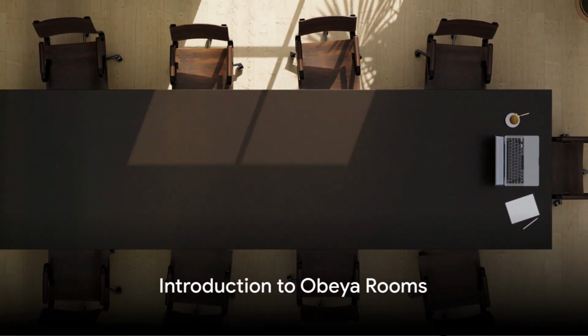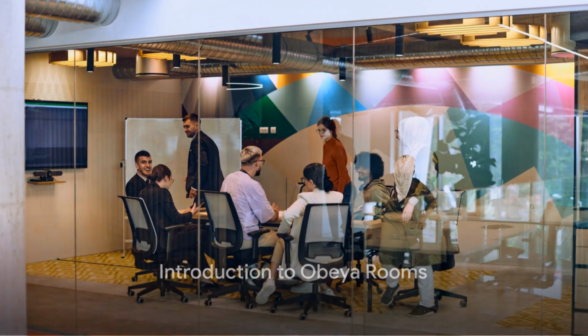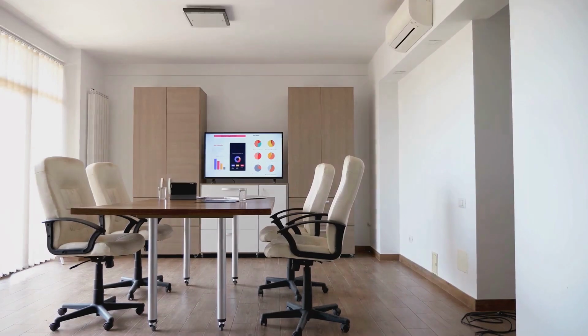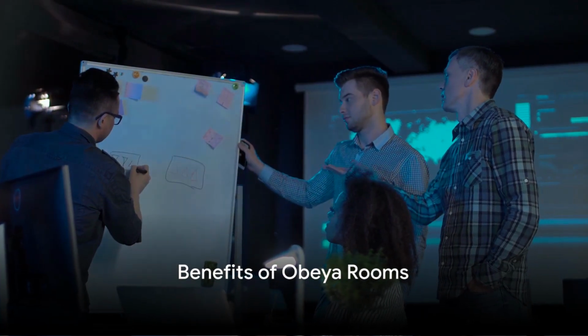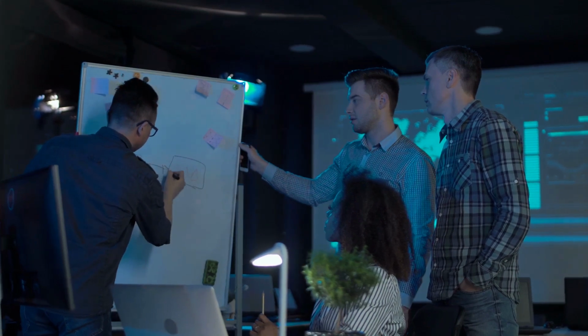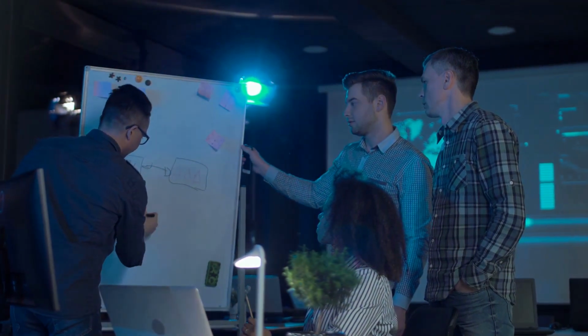Obeya Rooms are powerful tools for collaboration, problem solving, and visual management. Want to create your own? Let's dive into how. Obeyas transform workspaces, streamlining decision-making and boosting team alignment. Perfect for complex projects or strategic goals.